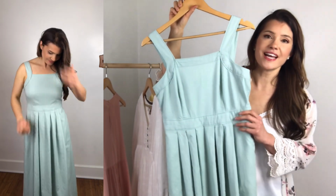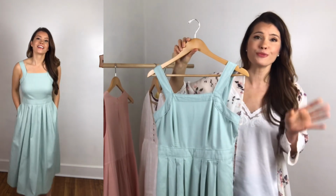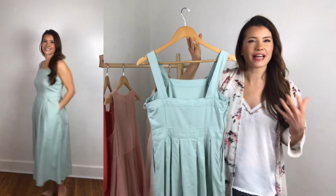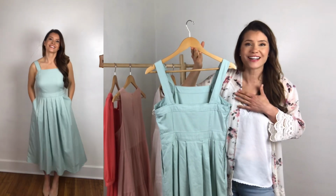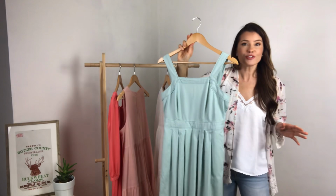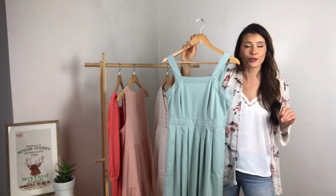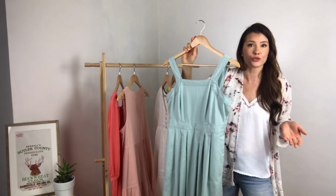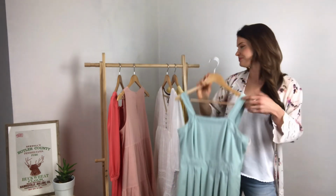Love the fact that it has that defined waist. Of course, the sleeveless look, so perfect for the warmer months. And then in the back, it's just that classic, almost 50s Grace Kelly vibe. Oh my gosh, so in love with this dress. And again, this is one of those options where you can dress it up, you can dress it down, throw it on with heels and some pearls for date night, or just throw on a simple pair of sandals and you're out the door to do whatever you need to do on a random weekend.